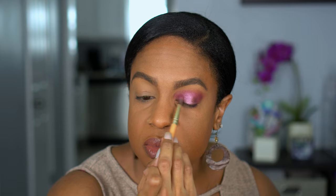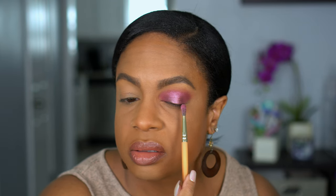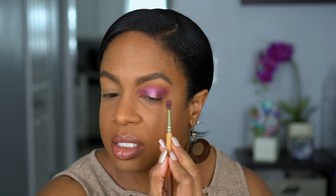Gonna go around the edge because you notice I feel like this looks a little darker, but it's kind of just blending in with the other shades. So I'm gonna go back in with the darker purple. Actually, let's see what this blush does. Or do I want to go darker? Do I want to go a little darker? Ugh, let's try the blush.